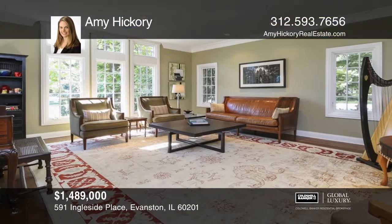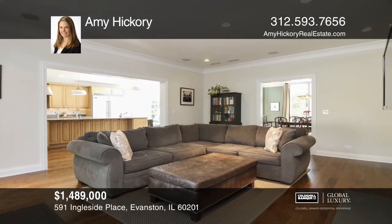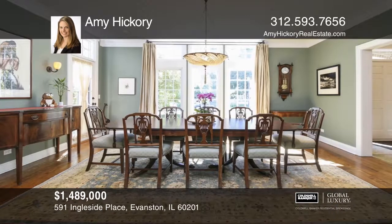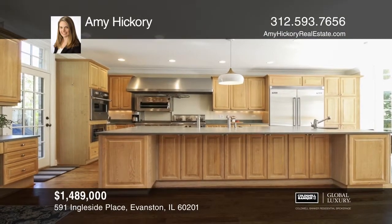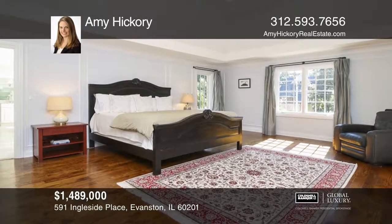This lovely four-bedroom, three-and-one-half-bath home is near the lakefront and boasts an open floor plan, creating a wonderful flow. There is a light-filled living room, a formal dining room, a family room with a wood-burning fireplace, and an eat-in kitchen with a large slate island, providing great entertaining space.